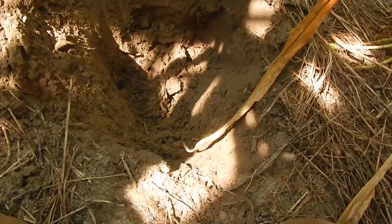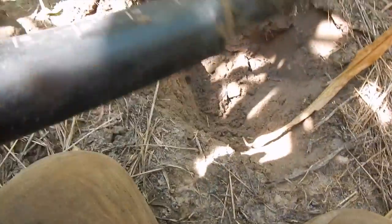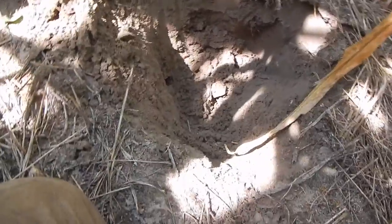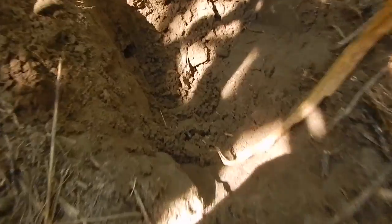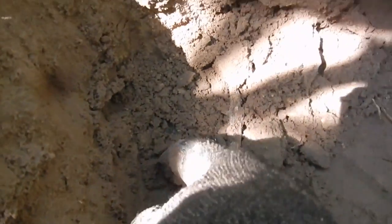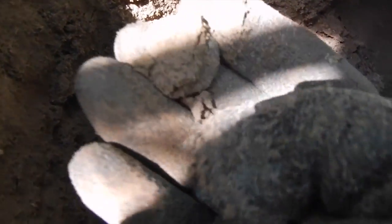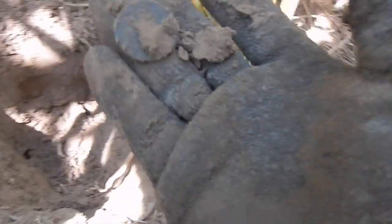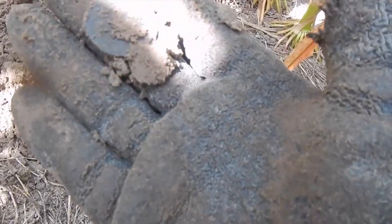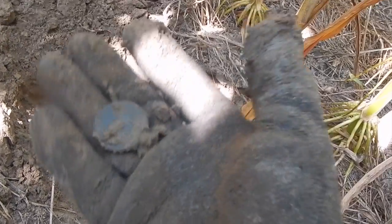Alright guys, this looks good. Real good. And it's every bit of this white pinpointer down 9-10 inches. I just popped it out and just saw it for a second. It's like a coin or a button. Right there. See what it is. It's large, whatever it is. Oh, it's a coin. Oh yeah, it's a coin. Might be some detail on that.